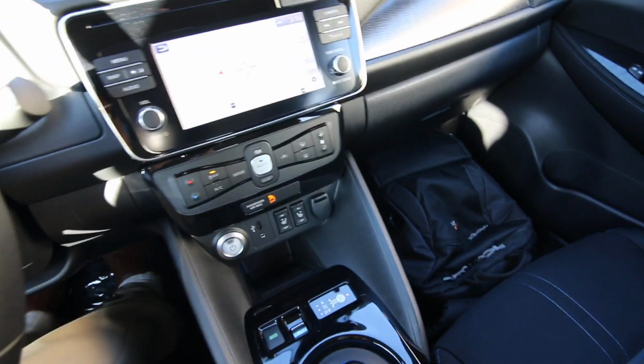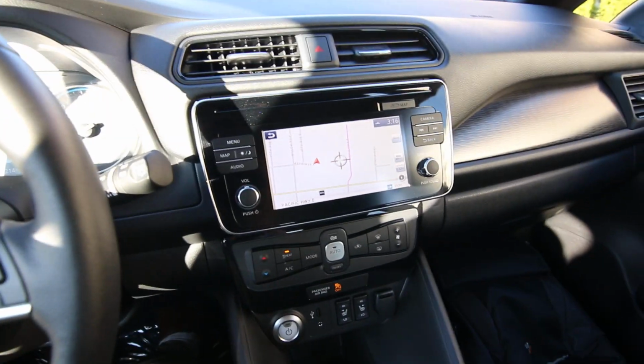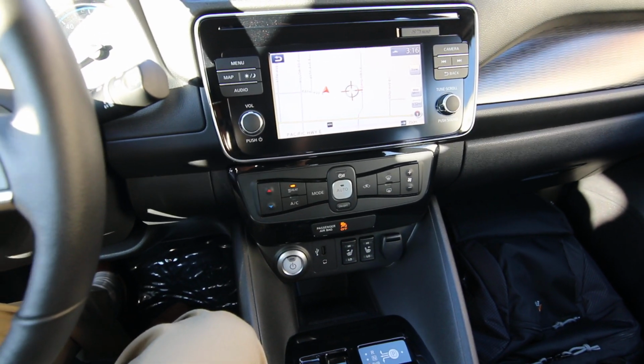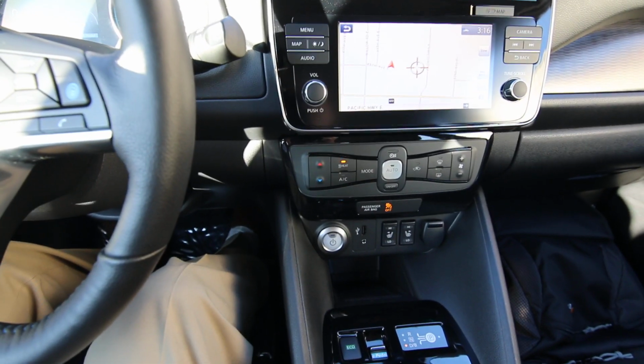So I'll demonstrate a little bit. You can see that my foot is on the brake. So I'm going to take it off the brake, and it's still holding the car in place. So with the EcoPedal on, the vehicle will be held in place, I think, up to a 30% grade. And then when you're ready to go, you just hit the gas.